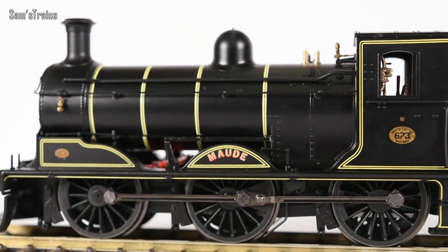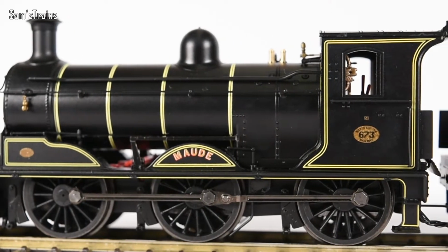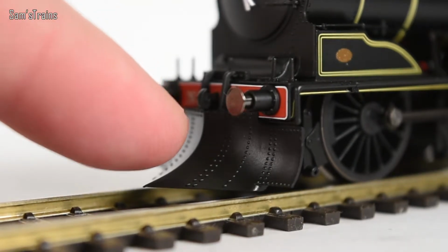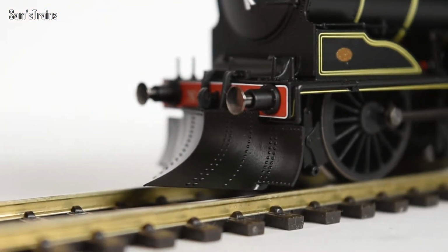So to start with then, I have done the unthinkable, and I've opened up the detail bag. I've lived dangerously, basically, and I've fitted the snowplow onto the front of the loco, just because I really wanted to see what it looked like.